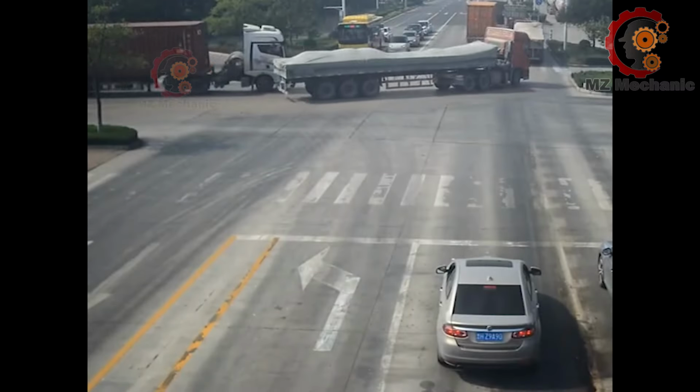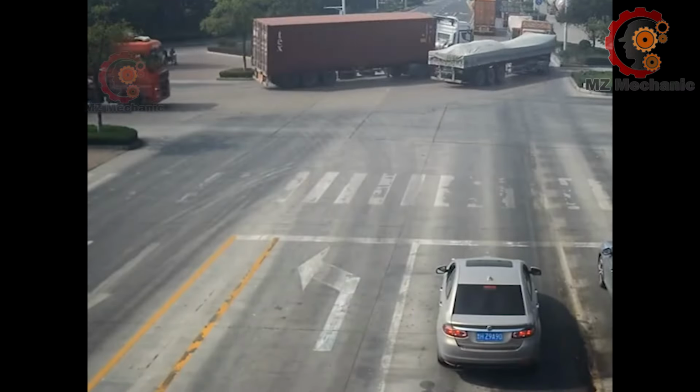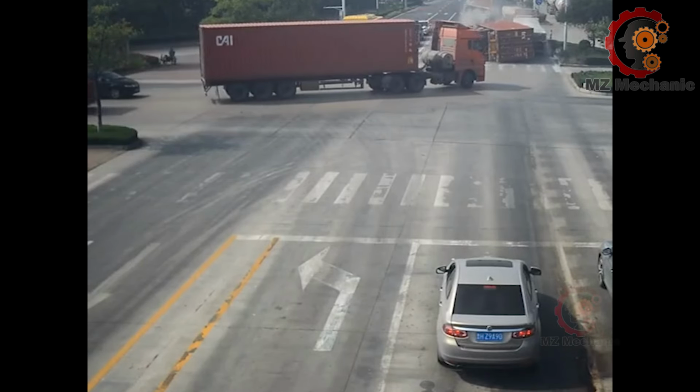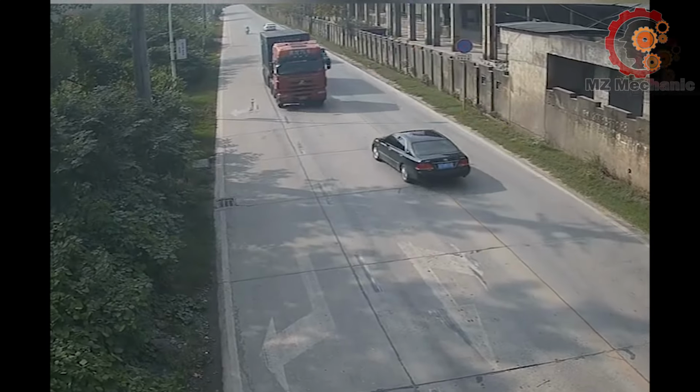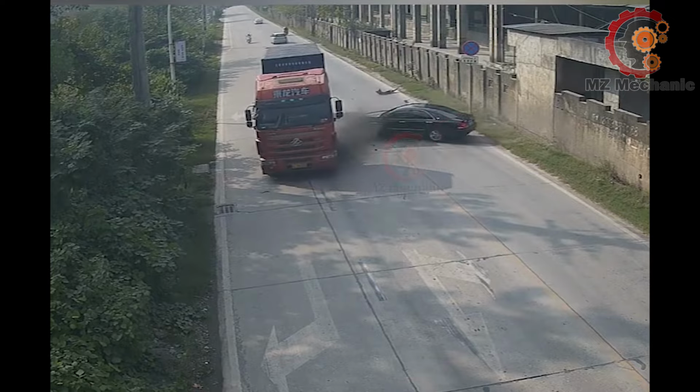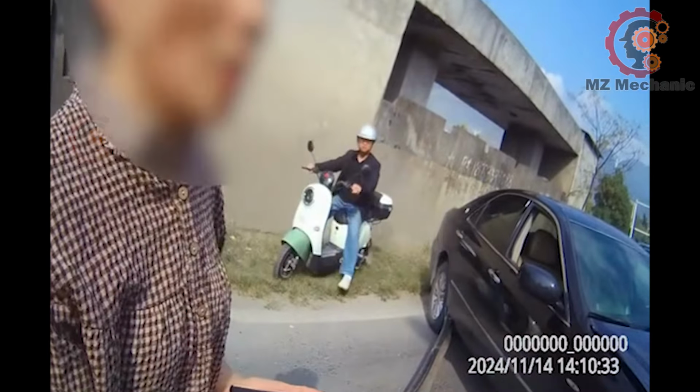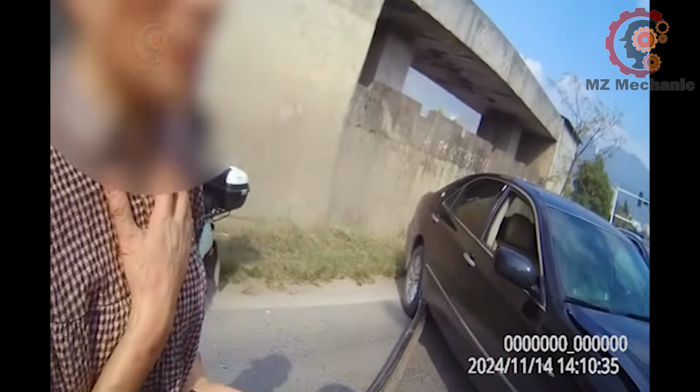A little steering mishap, and that truck decided to go for a flipping good time. Guess it wasn't a fan of staying upright. On November 14th, a woman got distracted, veered off course, and gave a truck a very close-up view of her car. Talk about an unwanted bumper-to-bumper meeting. This happened on Fung Wong Road in Changsha, Hunan.